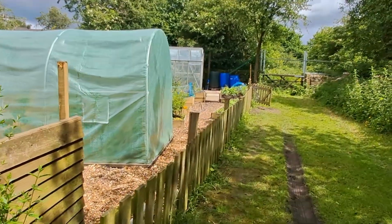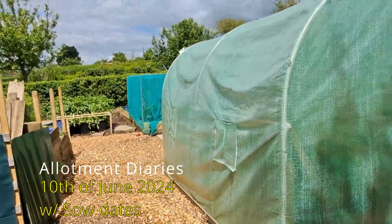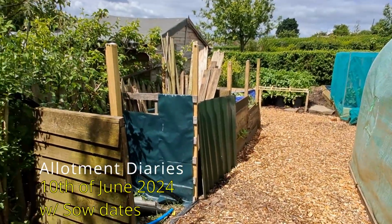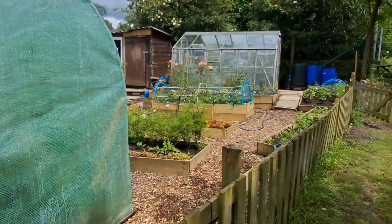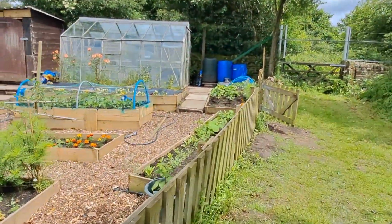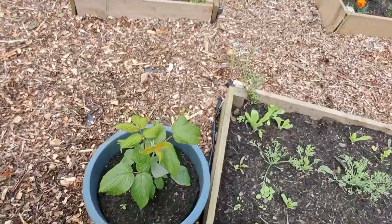This is the Allotment Diary entry number 1 from June 10th, 2024. Hopefully with the sown dates, all of them. We're gonna do these more frequently, just so we remember when we planted, when we sowed, etc.